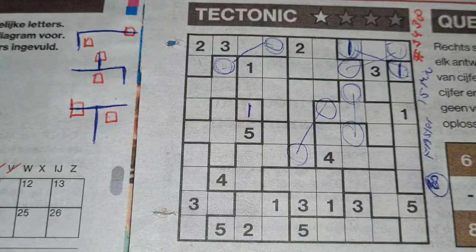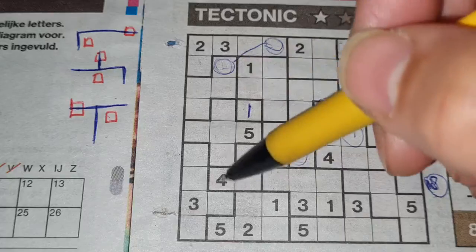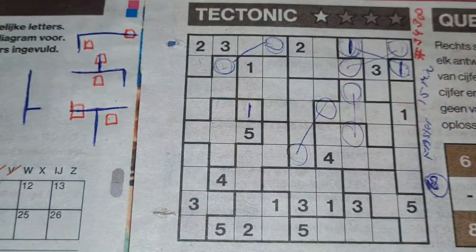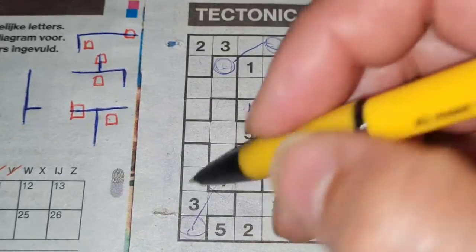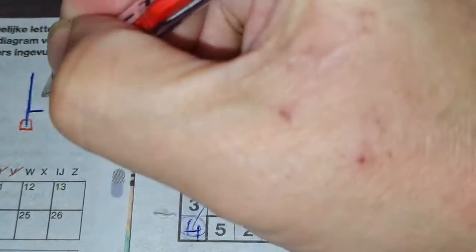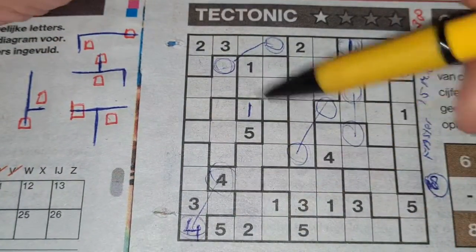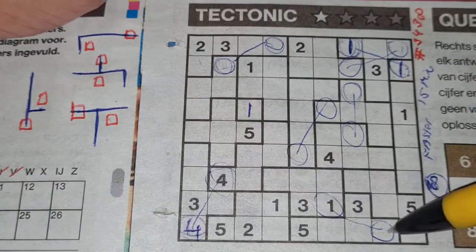Then the following shape. Let me draw this here. Remember that this box has the same number as that box. So in this case, it's a 4. More of these kind of shapes in this puzzle? Yes. Here, another one rotated. So this box has the same number as that box. So in this case, it's a 1.